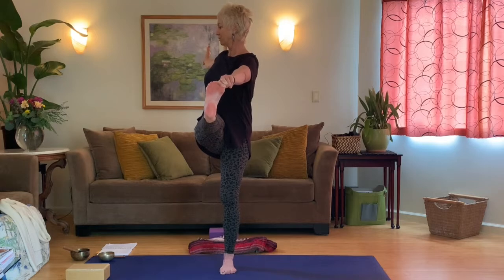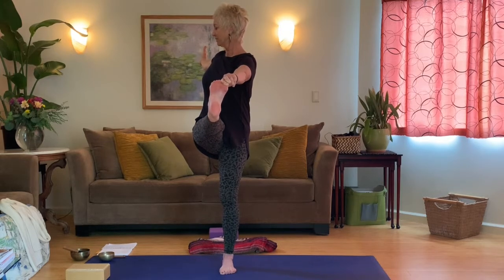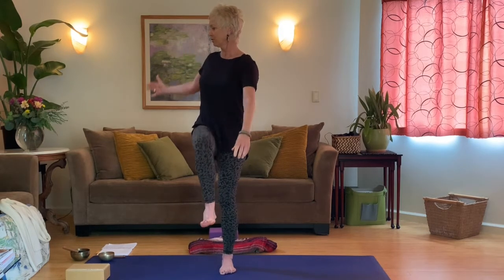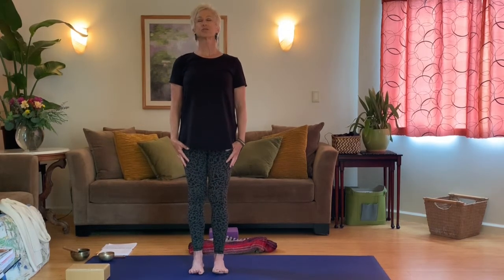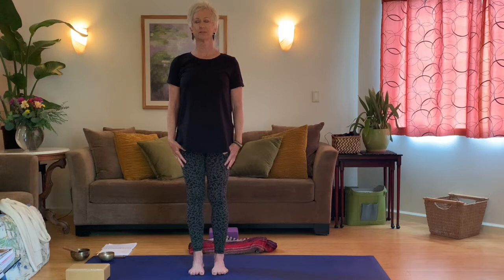Having a twist as you stand. Powerful. Inhale for 4, pushing through both heels. Exhale for 6, slowly coming out. And just standing in a soft Tadasana.